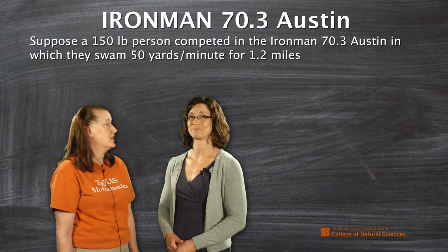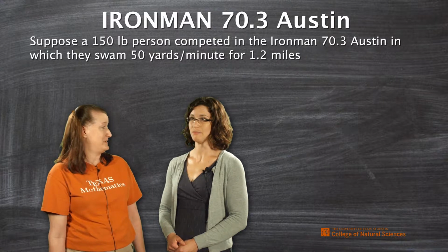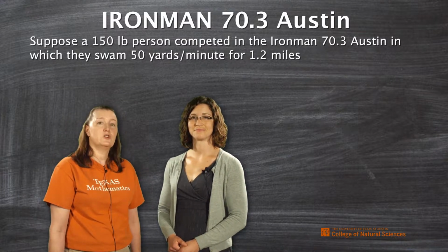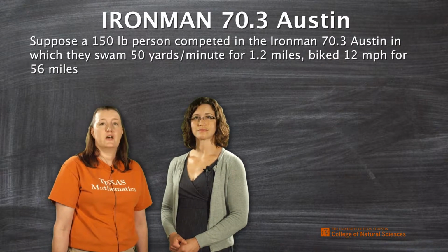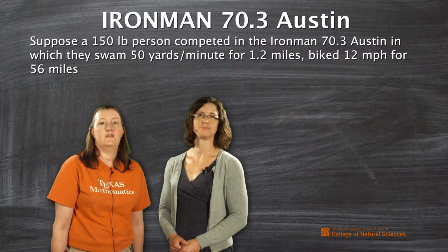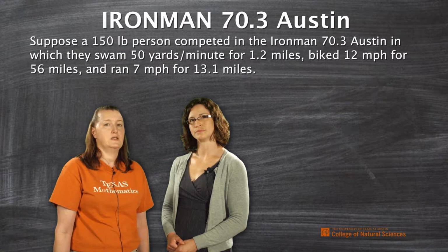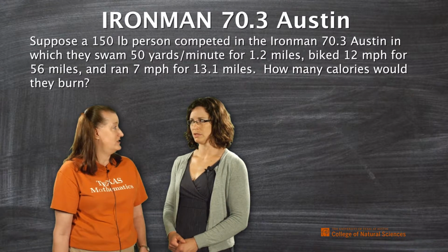Suppose we had a 150-pound person competing in the Ironman 70.3 Austin this fall. Suppose they first swim at a rate of 50 yards per minute for 1.2 miles, then bike 56 miles at 12 miles per hour, and finally finish by running 13.1 miles at 7 miles per hour. How many calories would this 150-pound person burn? Let's use this data to find out.